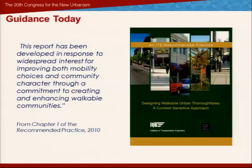Thank goodness today, through the CNU ITE joint effort, we do have some guidance that we, as engineers, can lean on for knowing that it's not one-size-fits-all, that urban environments take much more care to get the right kind of facility in and cater to all modes of transportation. We're not trying to move cars. We're trying to move people, and let's not forget that.